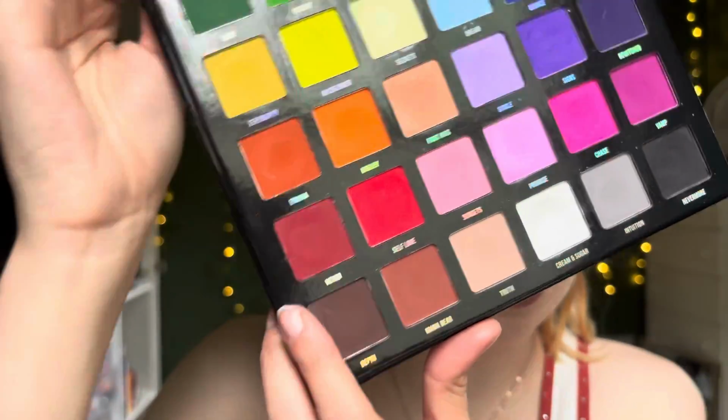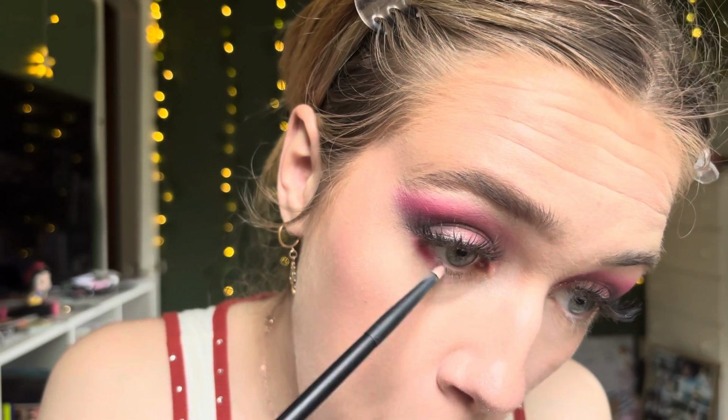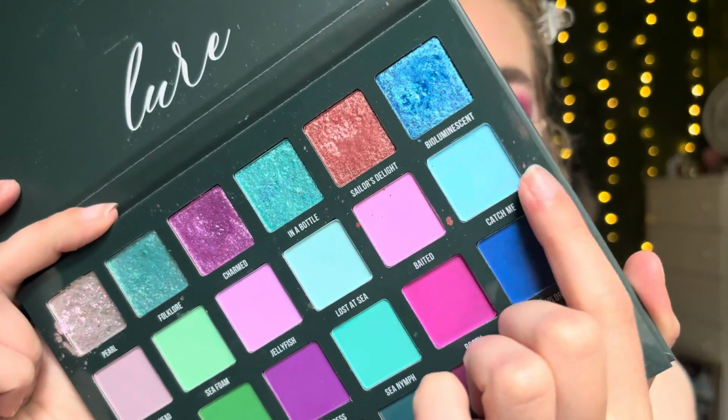So I think I'm going to go in with that Vexed shade to start with right there. I'm going to be taking that on my Refer 23 and just jagging it along down here. Sort of just smoking it out a little bit. And then I think I'm going to go in with that Catch Me shade now. This is from the lower one. Again, still with that Refer 23. Just plop it right in here.